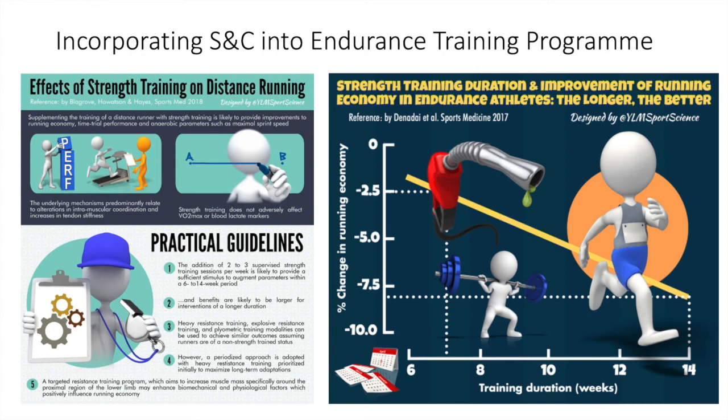So as you've seen before, a lot of the research that I've presented has shown S&C training being added to their current running programs, apart from the one study that reduced running volume by 32% to then replace that with strength training and explosive training. But there's a couple of papers here which are quite good that I looked at: when should I be incorporating S&C into an endurance training program? How long should I be doing it for, and how often?